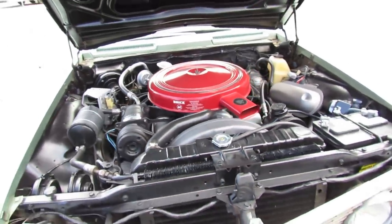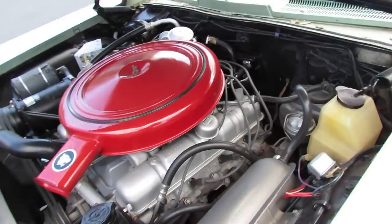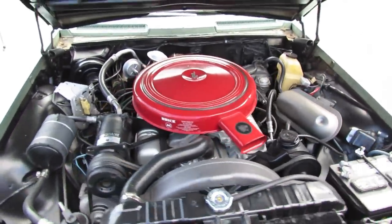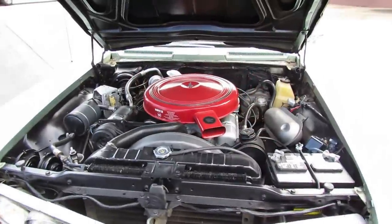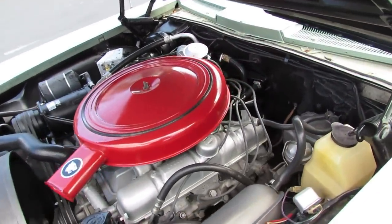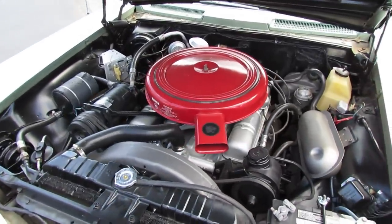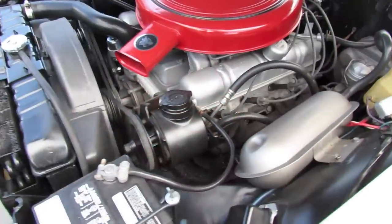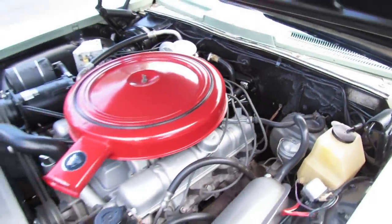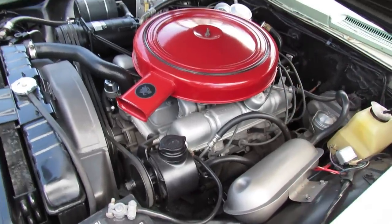This Riviera puts out a total gross horsepower output of around 325 at 4,400 RPM and 445 foot-pounds of torque at 2,800 RPM. 0-60 time is around 7.3 seconds with a 15.9 second quarter mile at 85 miles an hour with a top speed of an estimated 122 miles an hour. And with a 20.1 gallon fuel tank loaded on regular unleaded gas, it achieves an EPA estimated miles per gallon rating of approximately 9 city, 12 highway.